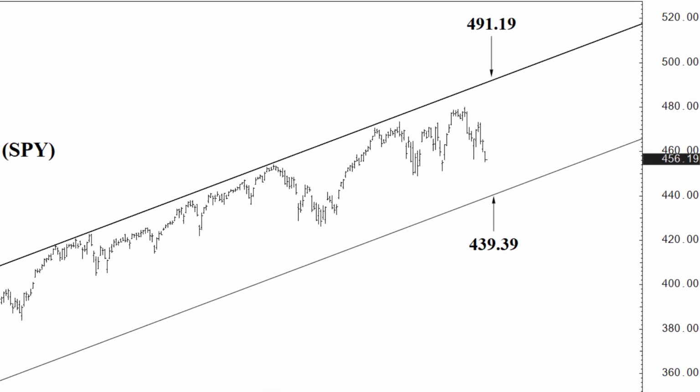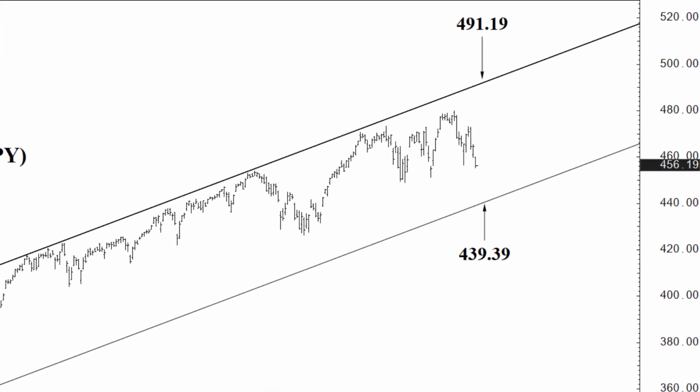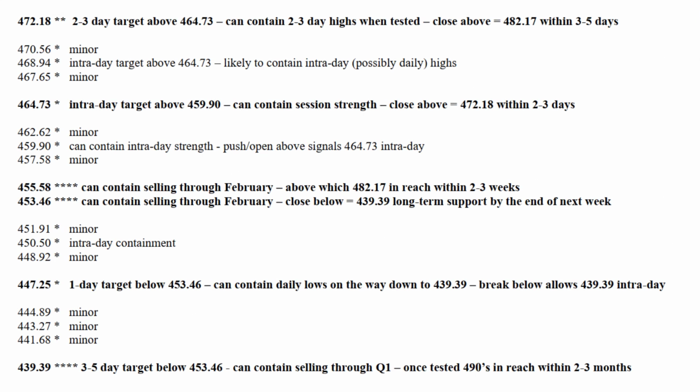And the channel top is at 491.19. So, I'll say that if we test 439.39 over the next few weeks, for instance, then the 491.19 formation is in reach as we continue into Q2. And that's just all big picture from what I see. Anyway, I will leave you with the support and resistance for today.